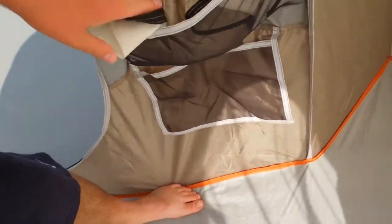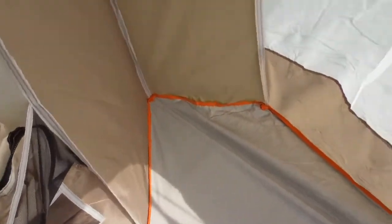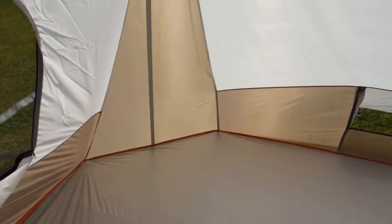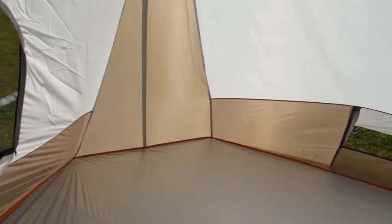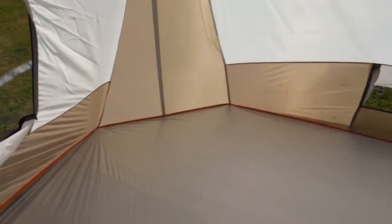So, put that back in there. You can see here, because of their design, how the corners are. Again, yeah, it takes away from the square footage somewhat, but I don't care. I'm sure it's going to make it sturdier.